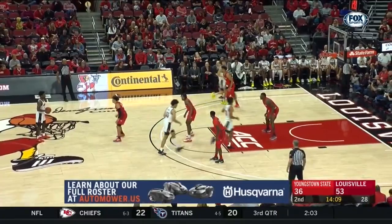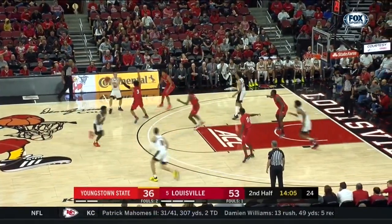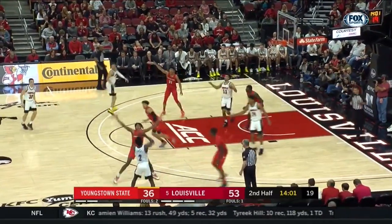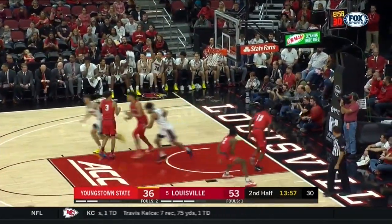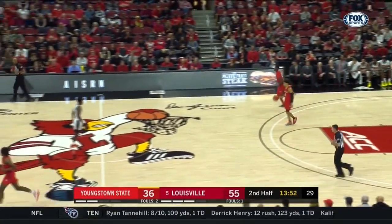And Williamson, number 10 for Louisville in the game. I was impressed with him in the first half. He was very quiet. He really showed that he can play. He had 4 points and 3 rebounds in 12 minutes. Wara, 17 points for the All-American.